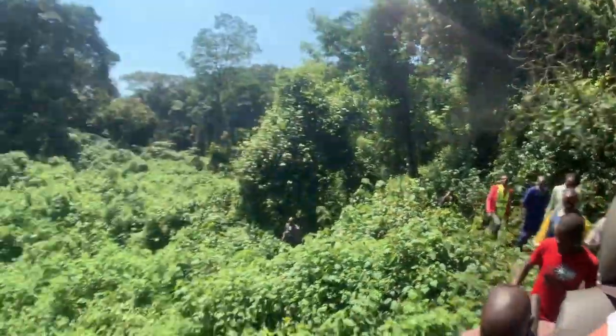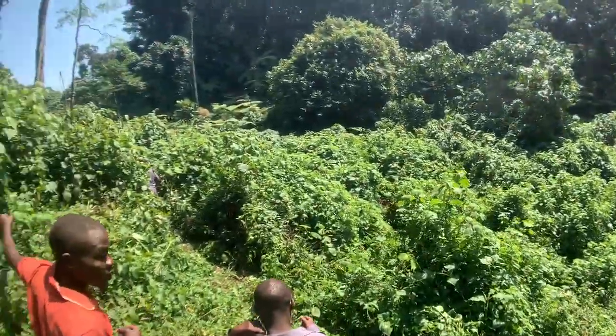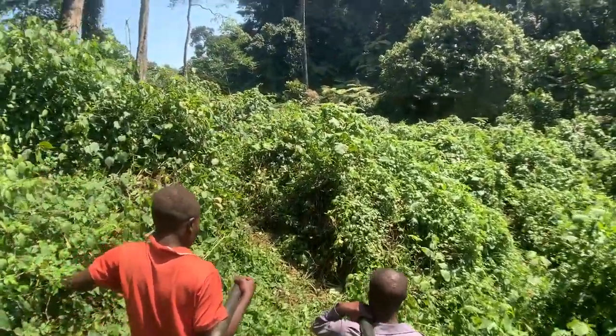It is really steep, and you have to go up and down in the jungle. They're using machetes to clear the way the whole time, so it is a little treacherous out here, but it's well worth it to see these amazing gorillas in their home habitat.